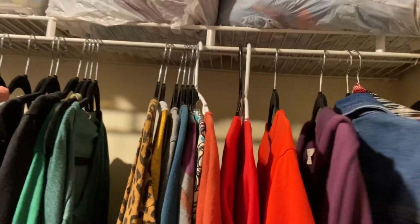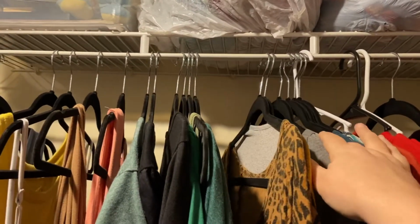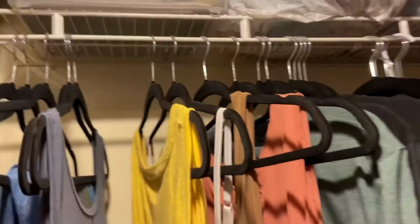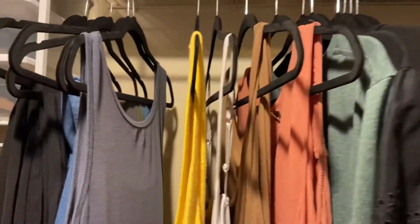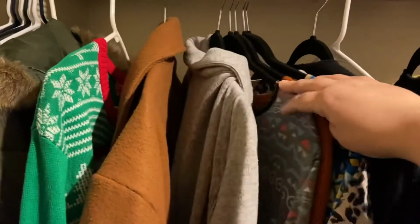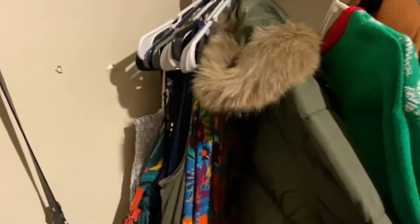So this is holiday, winter wear. See, my shirts are flipped. So at the end of the month, these 2 shirts will be going because I haven't worn them. And then this isn't even all my clothes. This is just stuff that I don't have left out for work. And then I have shoes up there. And then these are more like summer dresses and things. And then some bigger jackets. And then more dresses back there.